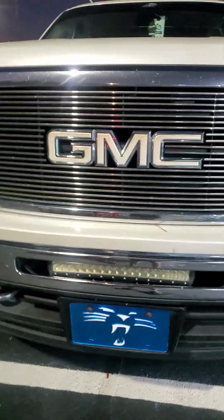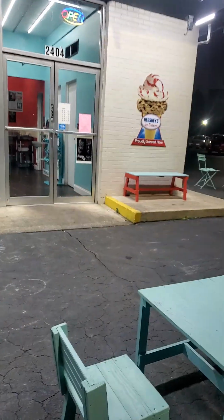But my daddy's truck is cool. It's a GMC. And it's ice cream thing right there. That is so nice. Lovely ice cream, isn't it?